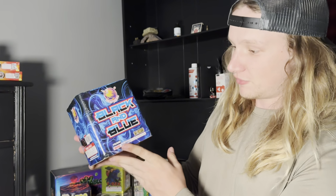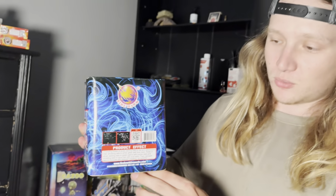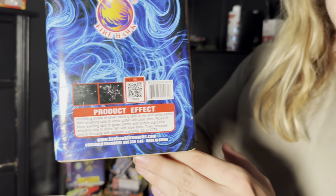This is a 25 shot cake. I'm not reading all that. If you want to pause it and read it, you're welcome to, but that's a little too much. I'm excited. It's a new one. I think all these cakes are new ones, right? I don't think we buy any cakes that we've had before.